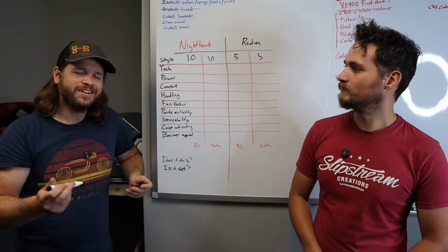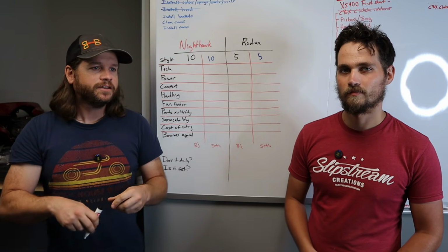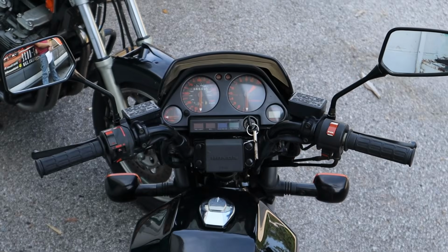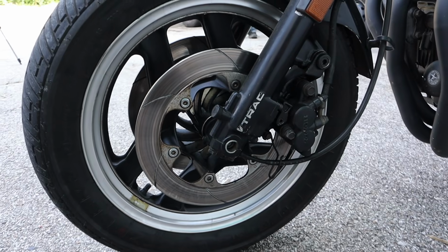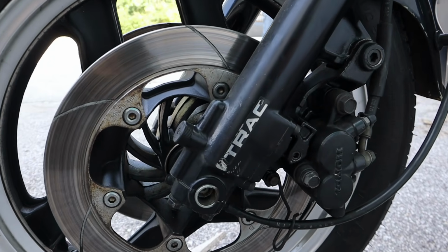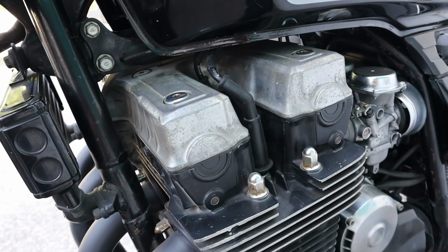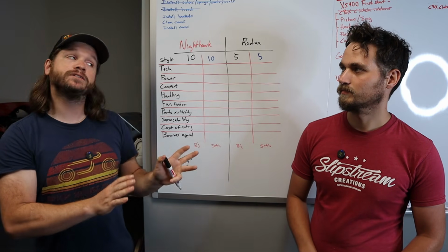So tech, I think this is where the bikes are going to differentiate pretty much the most. Definitely. The Nighthawk was designed to showcase some really cool tech. It's got a really cool instrument cluster. It's got a digital gear readout. It's got a fuel gauge. It's got the anti-dive front end on it. It has adjustable suspension, hydraulic lifters or cam followers. It has a lot of tech going for it, where the Radian is intentionally simple.